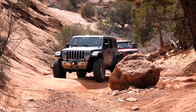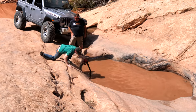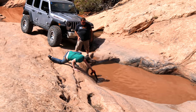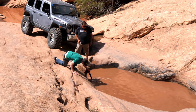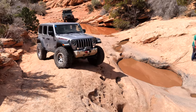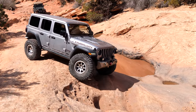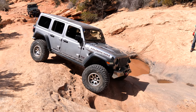The deeper you get into Golden Spike, the more interesting the trail gets, and we started to experience some water. A good rule of thumb is to never just blindly drive into a water hole, always test it out first. This obstacle was right before Zuki Hill. Josh opted to not get his tires wet and go up the obstacle.